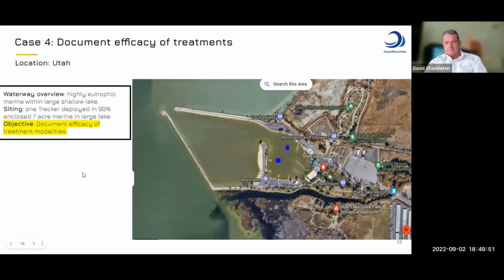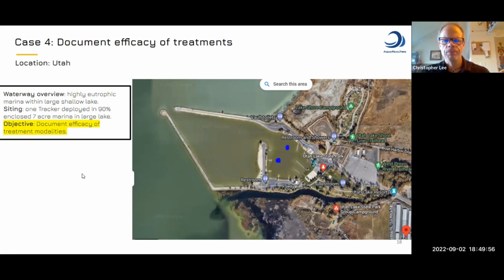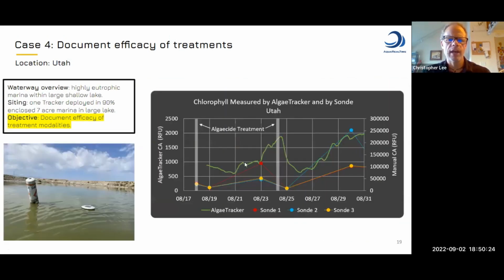This is another example in a very eutrophic lake in Utah. It's Utah Lake. You can see even just from the color here, this enclosed marina. The two trackers were placed here, and this is an almost give-it-up type of lake as far as how much eutrophic activity there is. So they've had lake management companies do treatments in this particular area, and the trackers were there to document that.